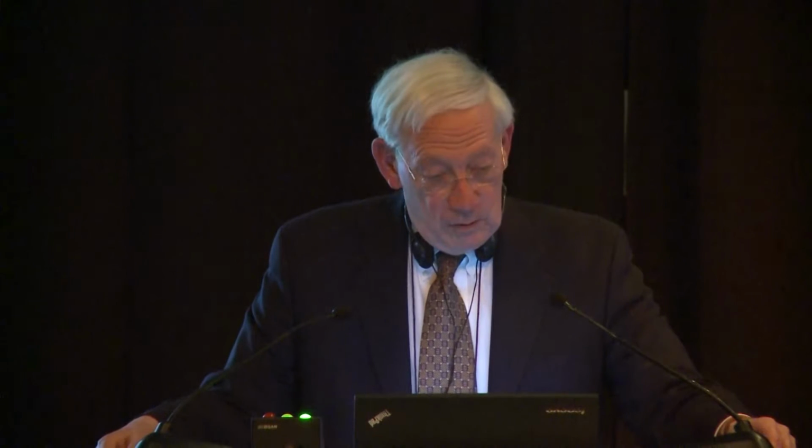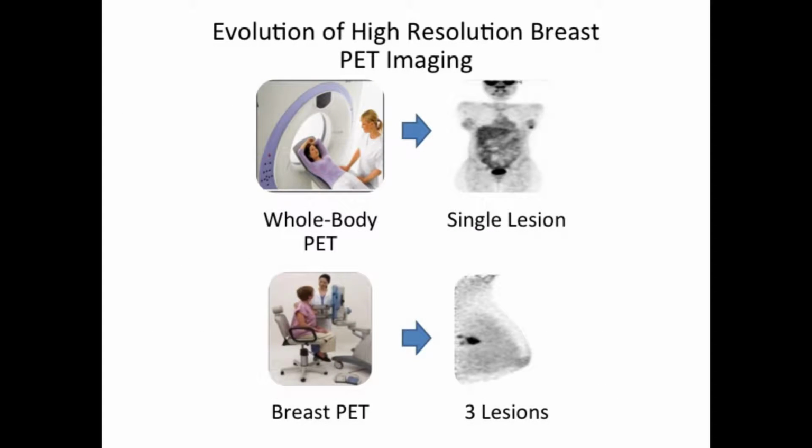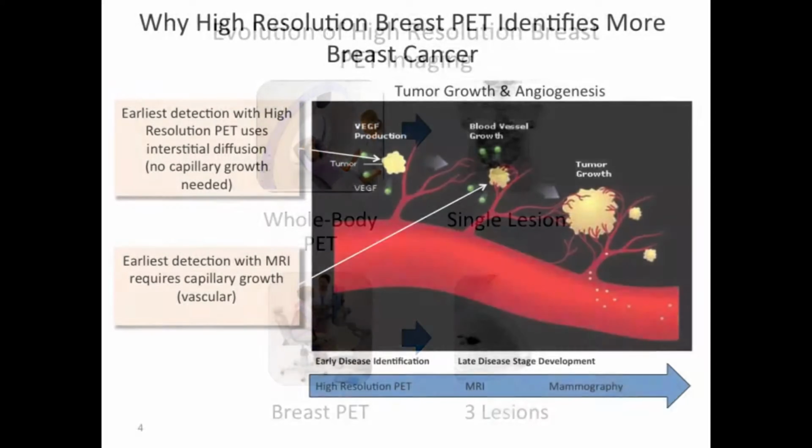So the breast PET really evolved as a solution to these problems shown above and improved the spatial resolution. And so we were able to detect lesions as small as 1.5, 1.6 millimeters, including DCIS and invasive breast cancer. So whole body PET could only see a single lesion in the breast because of its resolution, whereas breast PET, with improved resolution, could find more lesions because of its greater discernibility.